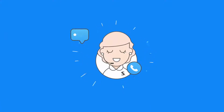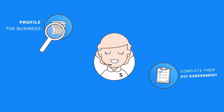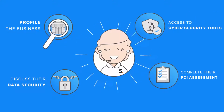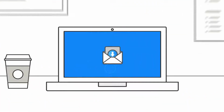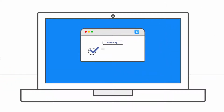On the call, the agent will profile the business, complete their PCI assessment, discuss their data security, and provide them with access to various cybersecurity tools relevant to their business, which are delivered via a downloadable agent. Once installed, the agent runs all necessary scans and security checks, helping to keep the merchant's business safe as they go about their daily business.